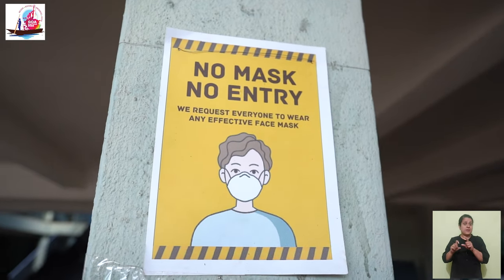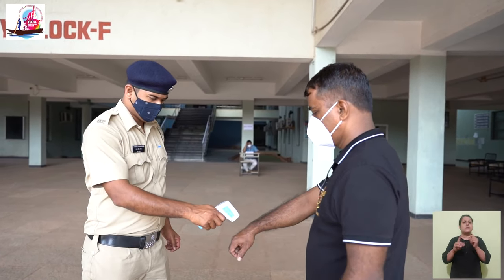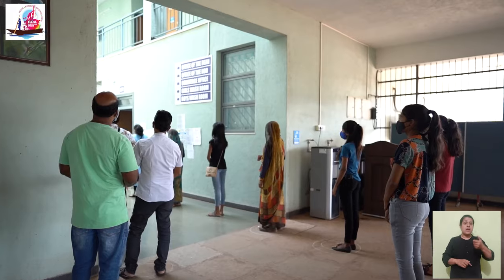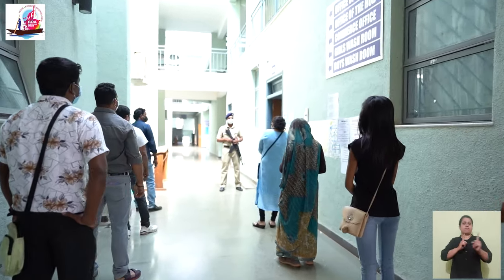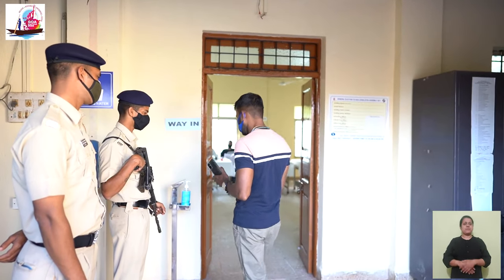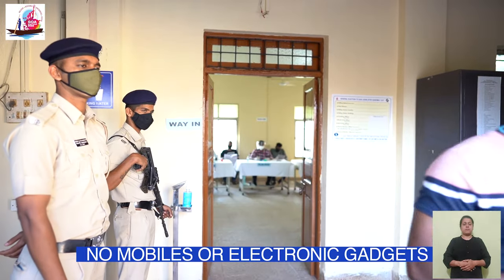The authorities will ensure a COVID-safe election. Temperature checks, hand sanitizers, mandatory masks, social distancing, and all other protocols will be followed during the election process. Voters should also leave all gadgets at home when they come to the polling station.